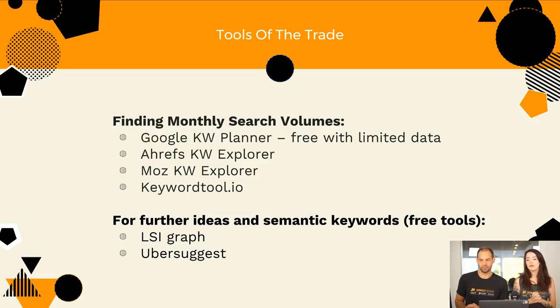So here are a few of the tools of the trade for doing your keyword research. There's not really enough time to show you each of them, and unfortunately, the bad news is there isn't really an accurate free tool these days. The best one that I use is Google Keyword Planner, and it is a free tool, but unless you are running paid ads with Google, then the data that they give you is more limited.